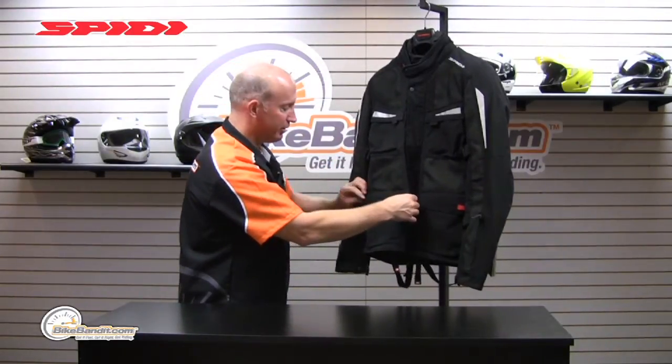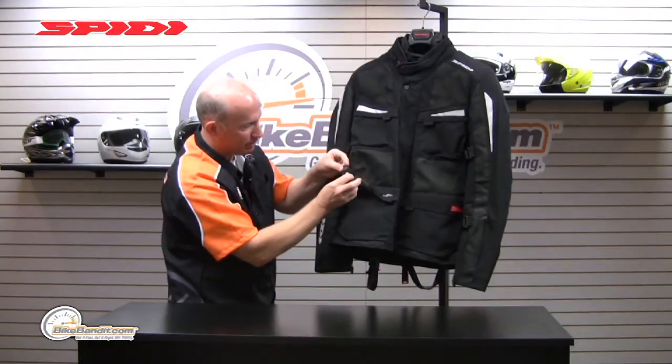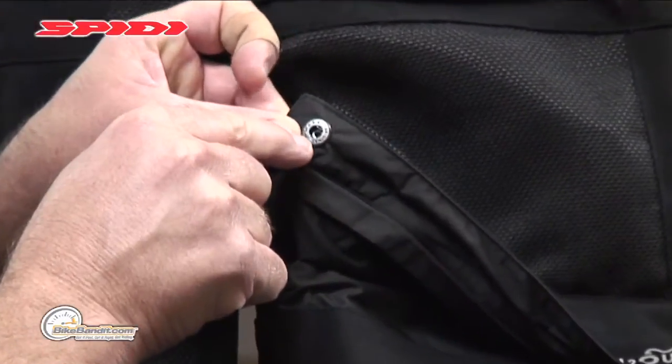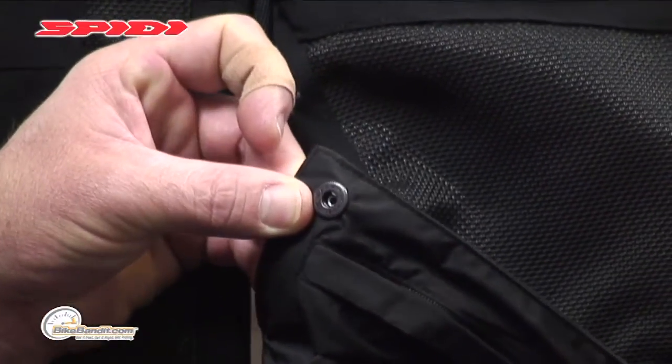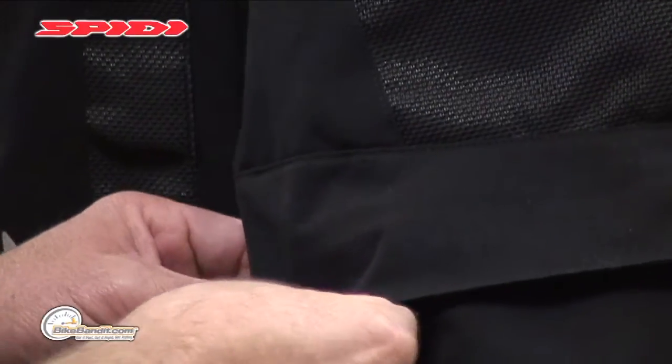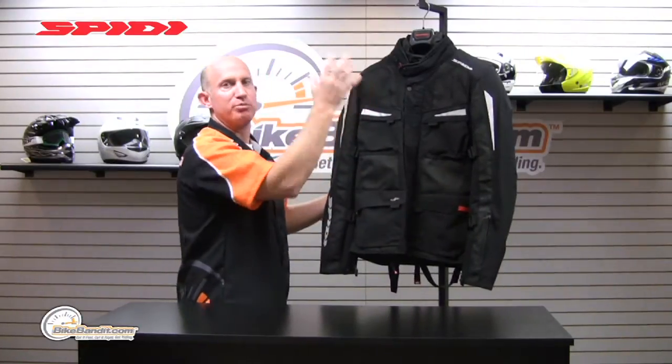spring-loaded buttons. So if you can, with a super zoom camera right there, there's actually springs inside. Really a high-end thing. Does it add to the cost of the garment? You bet. Last forever? Pretty much. You got some reflective panels. There's more on the back.